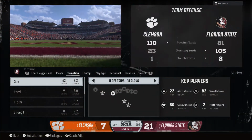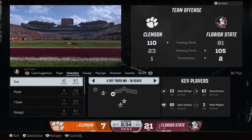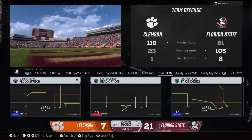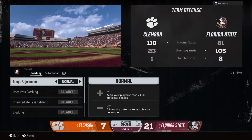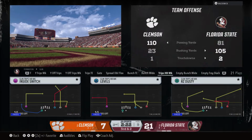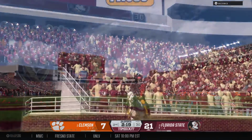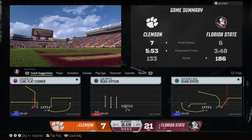Heads-up move by the head coach using that challenge. Officials will reverse the call on the field after taking a closer look. Offense stops the clock with their 2nd timeout to talk strategy. Timeout, Florida State.